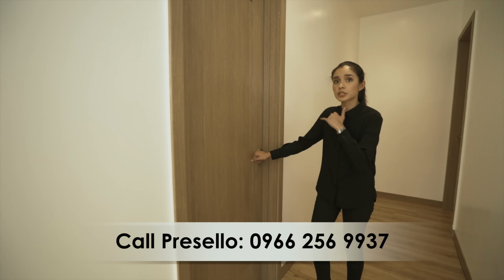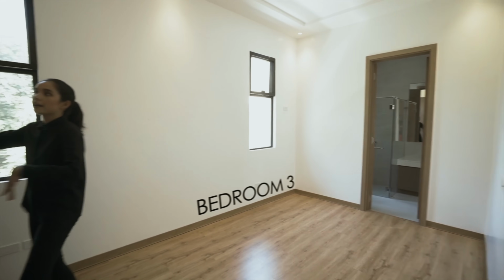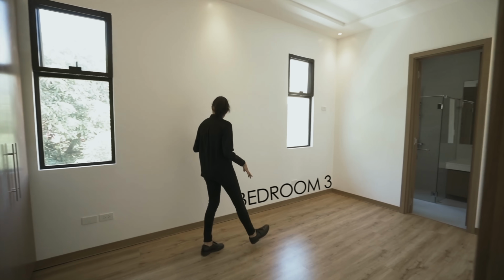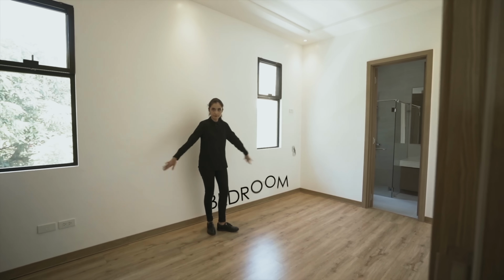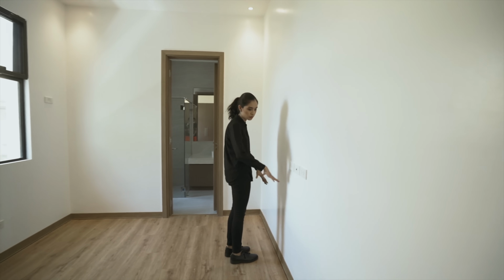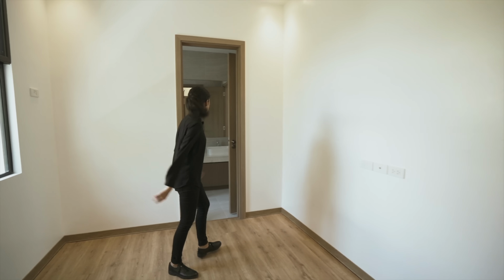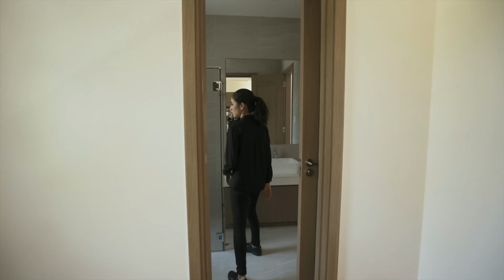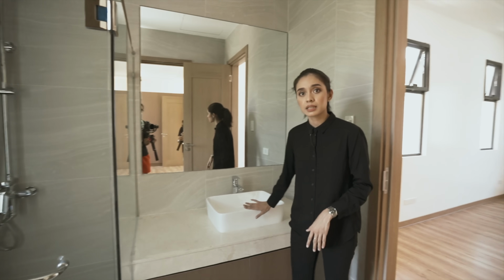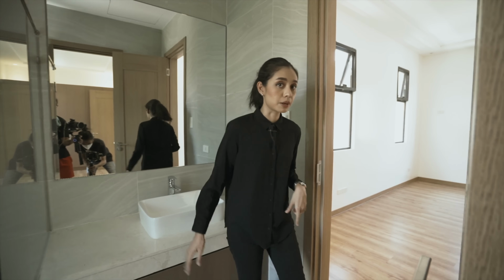Okay, last two bedrooms. So we have bedroom number 3. So again, you have lots of wardrobe space, 2 windows, and then here, ideally, you would put your bed right here. And then you have your entertainment outlets over here. So your console table here or your entertainment shelf and then your TV. Perfect. And then you have an ensuite, toilet and bath with, of course, your water closet, your enclosed shower space, and then your sink. And this is a shared toilet and bath between bedroom number 3 and bedroom number 4.